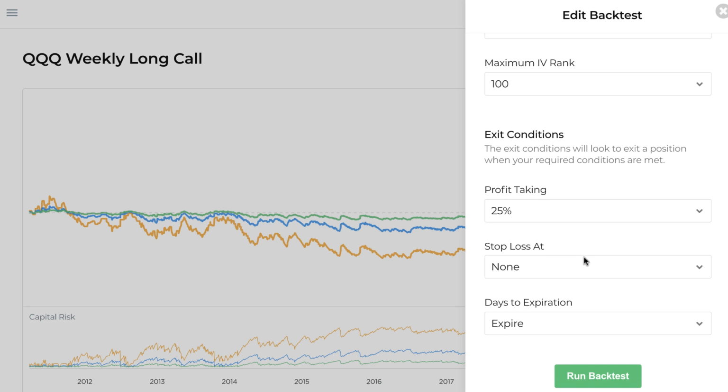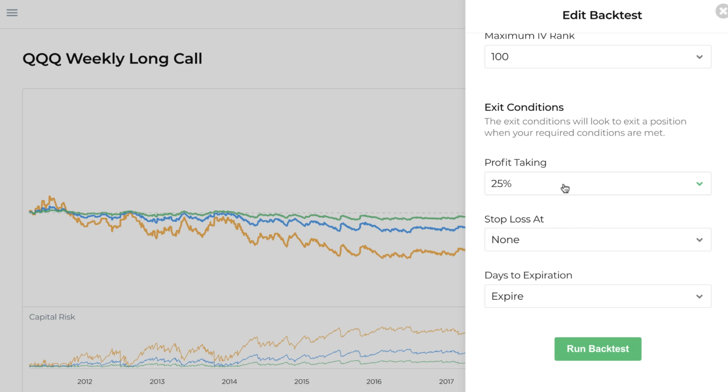And then we did have profit taking in here. So this was interesting. We tried to take profits at 25%. So the thought process was, okay, if we do take profits, we want to take them quickly. If we make a trade and something works out really well, maybe we want to take profits early. You could, again, adjust this and do whatever you want. Not take profits if you want to. You could use a stop loss if you want to.